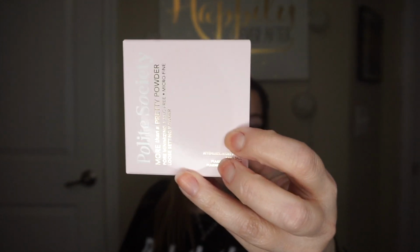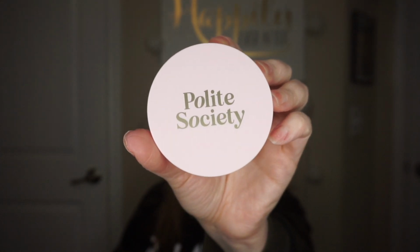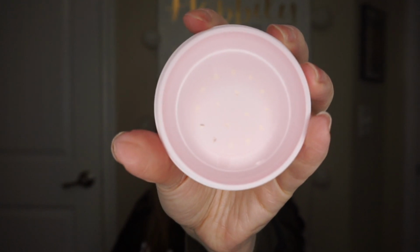I got this Polite Society. This is their loose powder in the brightening petal, which is the pink right there. I've wanted to try this powder for so long, and the fact that I finally got it, I'm super excited, because I did not want to have to pay for it because I have way too many powders. But super cute packaging. It looks like that. I have yet to try this. It's a good size. This has been something on my radar for a long time, so I'm glad that I finally got it and didn't have to buy it.